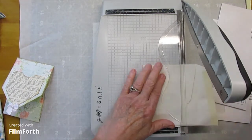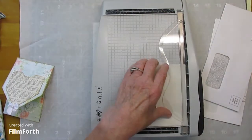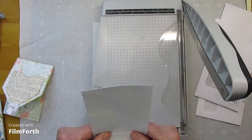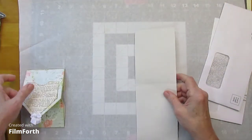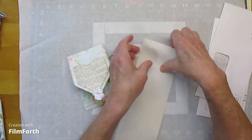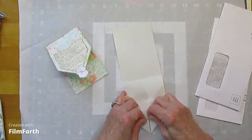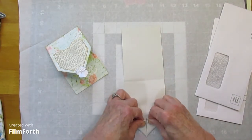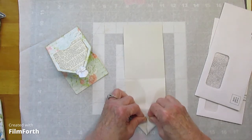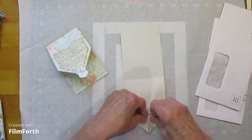Okay, and I'm just cutting all this part off. Don't need it. Okay, so now I have this, and at one end, I think I even measured to make sure I got it in the middle, which you can absolutely do. I'm going to try to get that to a point, and I did not.